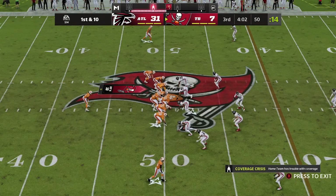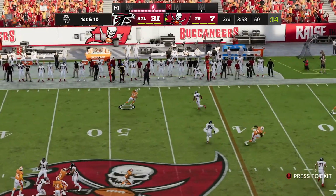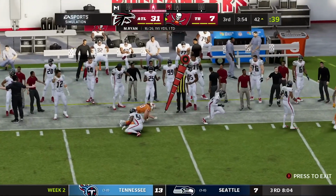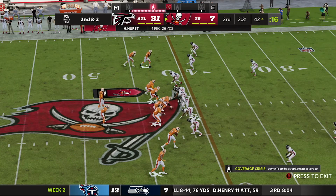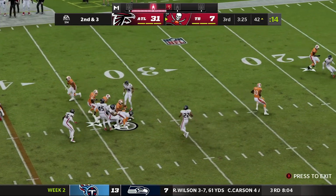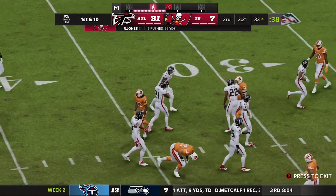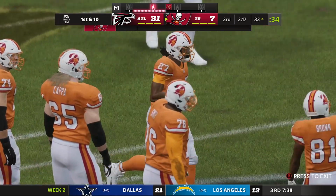From the midfield stripe, they'll look to throw. Throw left side, caught by the tight end, Hurst. 7 yards, the pickup there. A 7-yard pickup brings up 2nd and 3. On 2nd down, it's Jones. And he's corralled, but not before getting it inside the 35. 10 yards there and a Buccaneer first down.